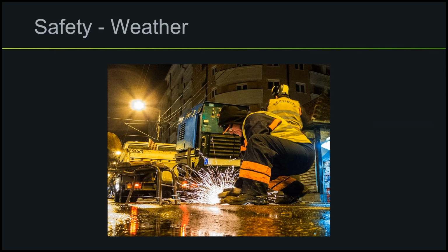Same thing with weather. If we're talking about being cautious with fire, we just want to be cautious of the weather. This person right here is welding in what looks like wet conditions. Doesn't exactly look like it's currently raining, but you'll always want to be careful of environmental hazards. So always be sure of your surroundings. Make sure you're wearing the right clothing, and make sure that everything is grounded properly.